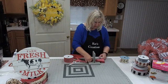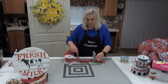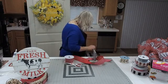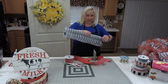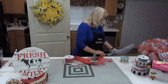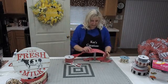Yeah, that is a black and white 21-inch Deco mesh stripe. Yep. Some gals, it was kind of hard to tell. They weren't sure if it was beige and black or white and black. Oh no, it's black and white. Yep, black and white, just like that. So that's about how much I have left, which is not much. It would probably be enough to go around the inside, and that's where it would stop.